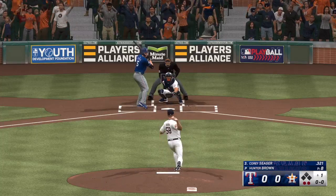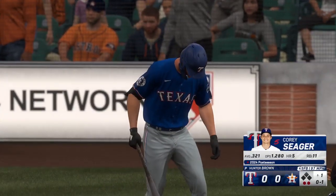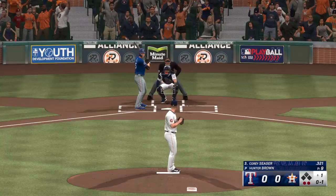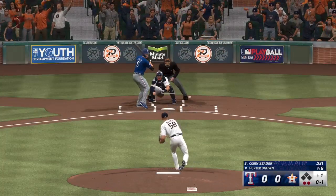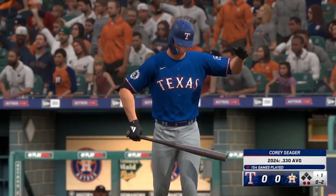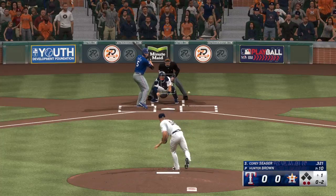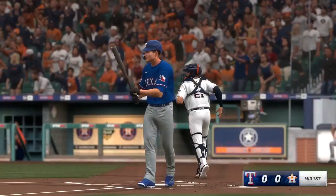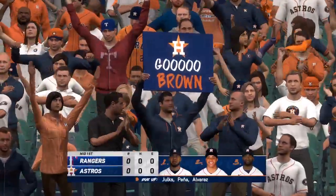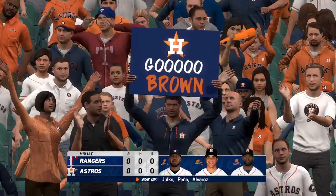Seager stands in now. Fastball for a strike. 0-1. Two out, bases empty. Swing and a foul straight back. Got him! Strikes out the side to begin the game. What a start. 1-2-3 go the Rangers. And now the Astros go to work for the first time. No score. You're watching the American League Division Series on The Show.